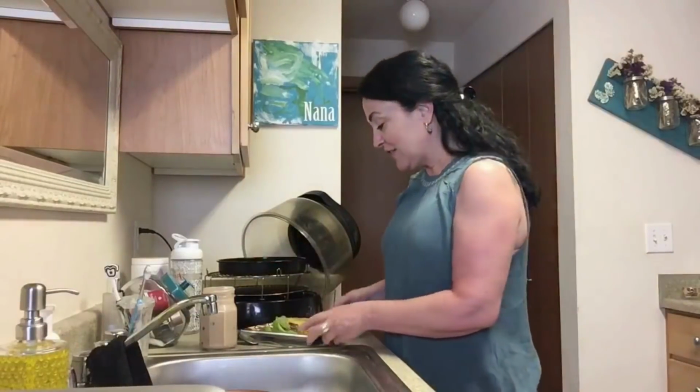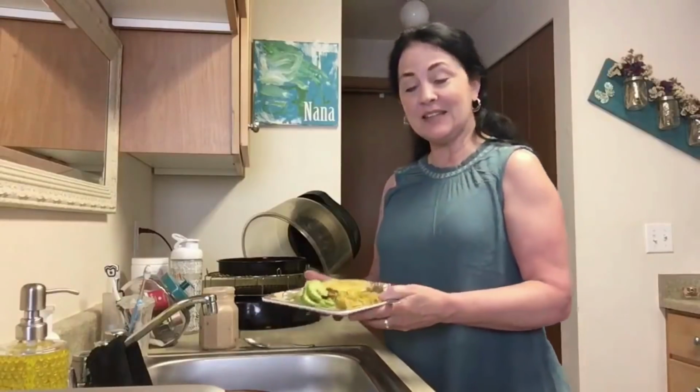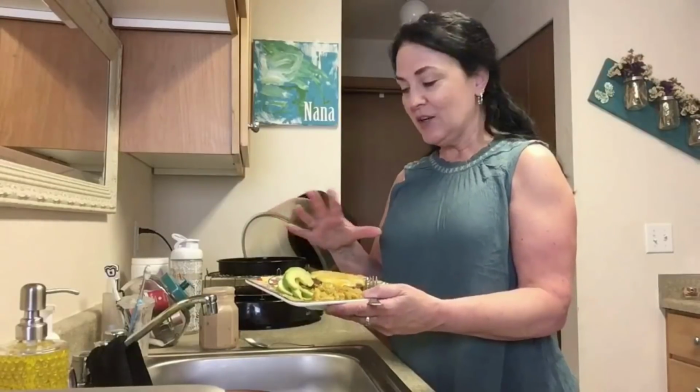So what I wanted to share is not only the finished product here, however, my dinner. And this is Living Keto. It's a delicious Butcher Box hamburger patty. So organic, grass-fed, high quality.